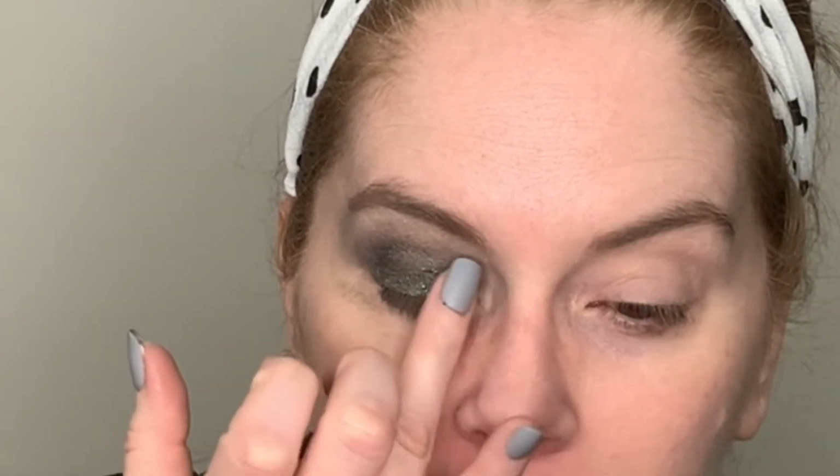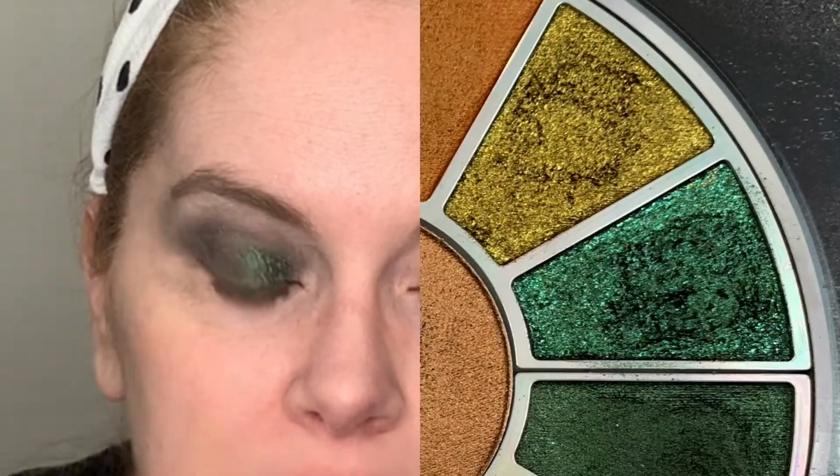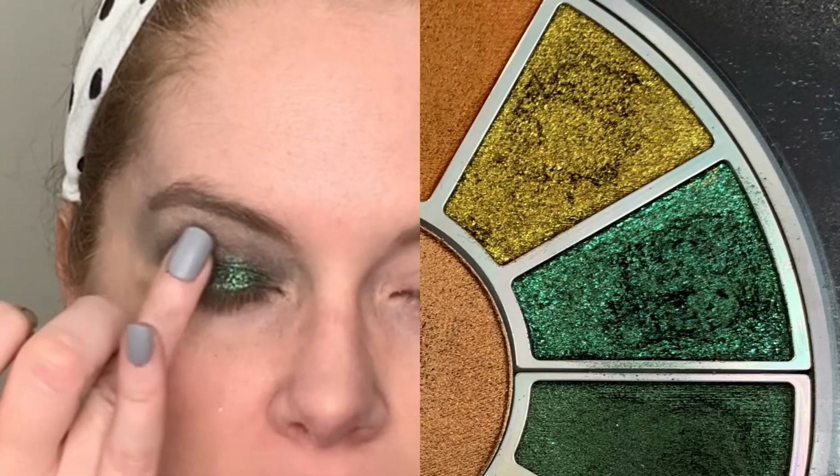I really look like I have a black eye right now when I look into the monitor, just with one done like that. Glittery green looks good if I pat that on. Okay, that adds some brightness. Oh yeah, I like that green. Okay. Ooh. I like that.